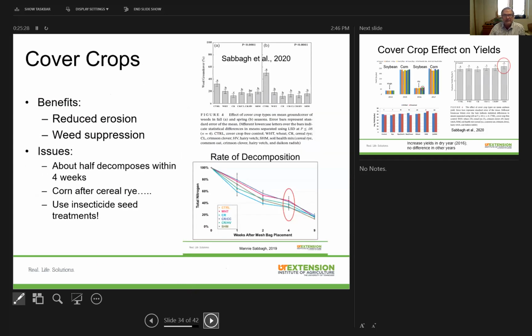Another student, recently Mani Sabah, looked at weed suppression. This is a paper he put out last year. You can look at the ground cover, i.e. the weeds, under the control versus the wheat, the cereal rye, and the two species mixes. And you can see cover crops, if it was a single, no matter what type of cover crop, the weed suppression was always better compared with no cover crops. Mani also looked at the rate of decomposition and found that usually within 30 days, about half of the above ground biomass is decomposed. So that's something we need to pay attention to.